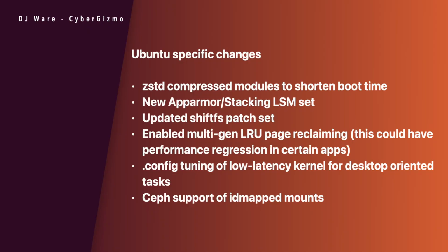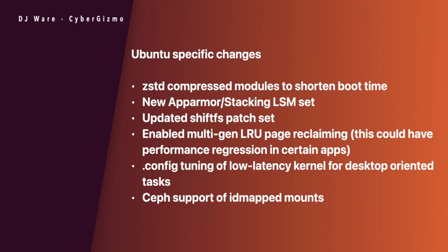Ubuntu also made a number of changes. They've added Zstandard compression for modules in order to shorten the boot time for Linux. And that does seem to help. I mean, it is much faster in boot. There's also a new AppArmor stacking LSM set available in here. There are also updated shiftfs patches. And they've also enabled multi-gen least recently used page reclaiming. That should have some performance benefit, and you do have to turn it on. If you do turn that on, you may experience some regression in performance. I saw that on one of my machines and I turned it off.